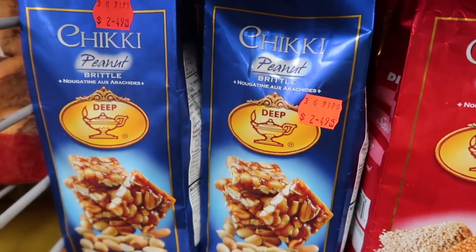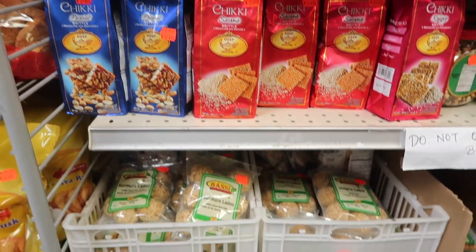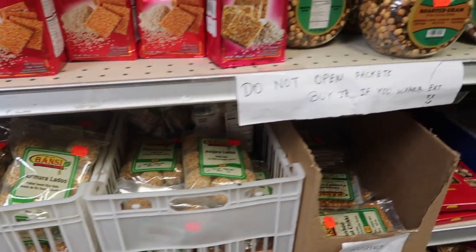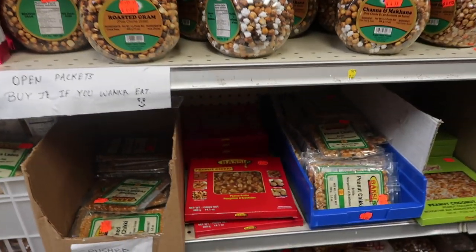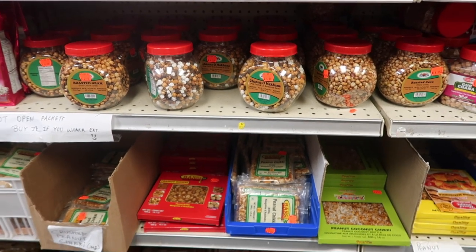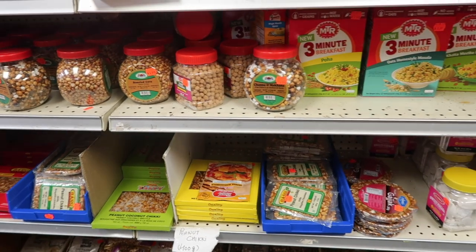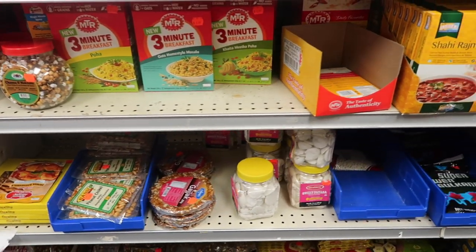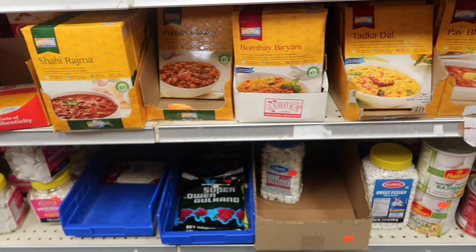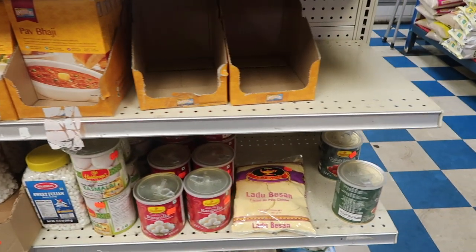Then you'll find some desserts as well. So chickpea is available for $2.5. Then you'll find some kurmura laddu, and after that, you will find some more chikkis, different kinds of chikkis. And then this is some breakfast available, the poha, which we say in Hindi. And after that, some more ready to eat items, pav bhaji and all.